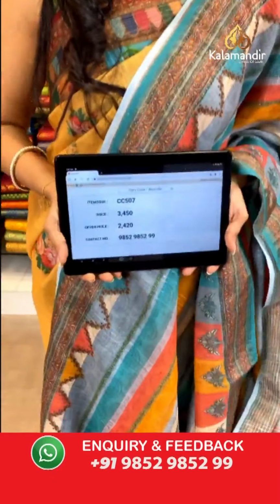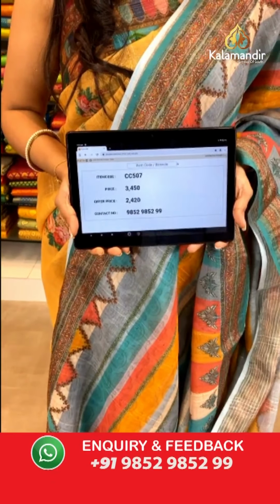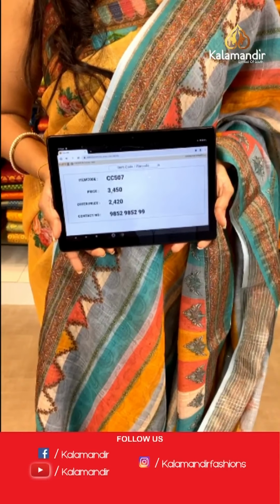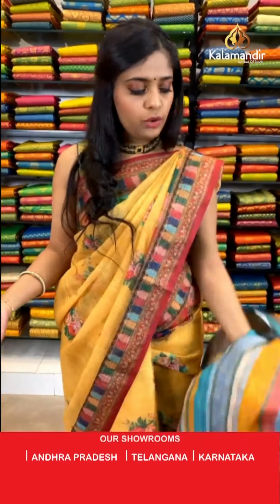Sari code is CC507. Actual price is 3,450 rupees. Offer price is 2,420 rupees. To place an order for this sari, take a screenshot, send it to our WhatsApp number 9852985299. Yes, moving on, and I will show you the next sari.